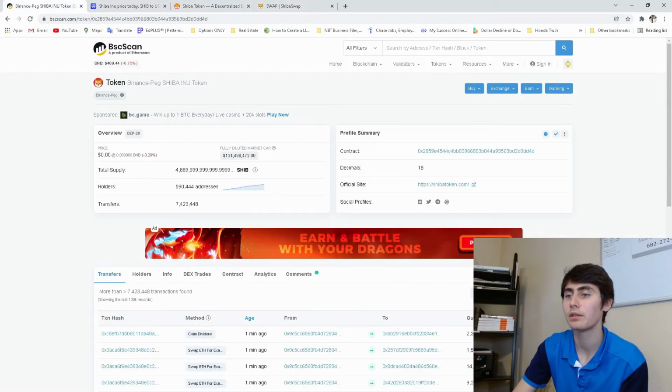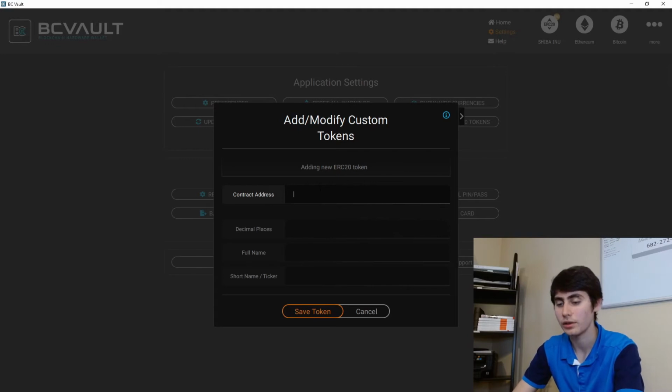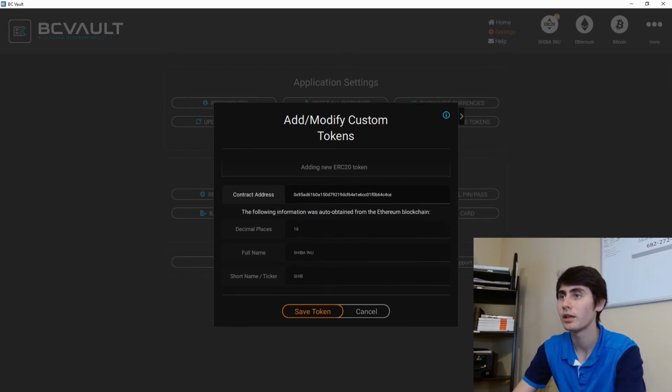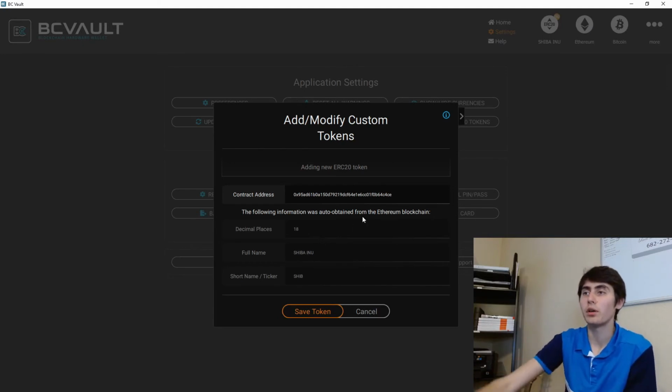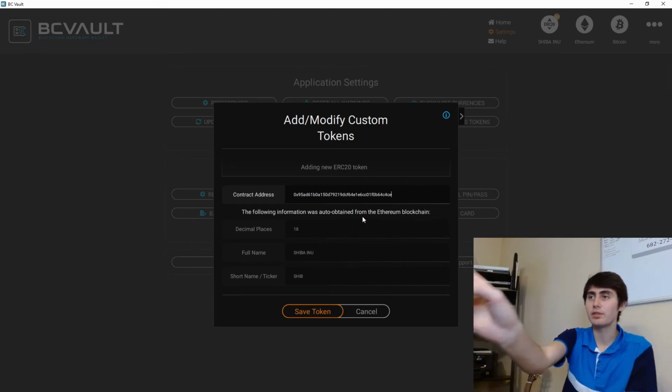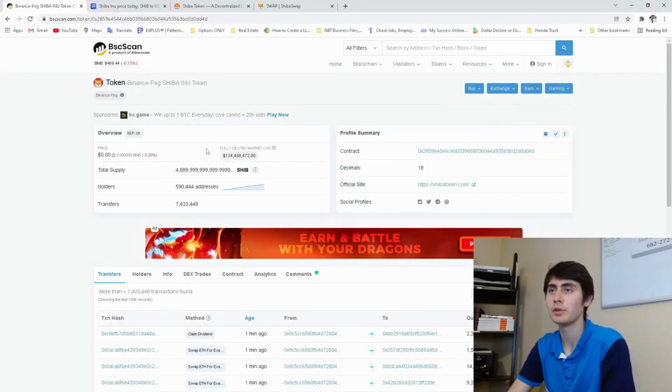I'm gonna go back to BC Vault. We're gonna do contract address, control V if you're on a Windows. It's gonna say the following information was auto-obtained from the Ethereum blockchain. What's nice about this, if you notice, is where it says decimal places 18, full name Shiba Inu, and short name ticker Shib. They already put in all the information, so all you need to get is just the right contract address.